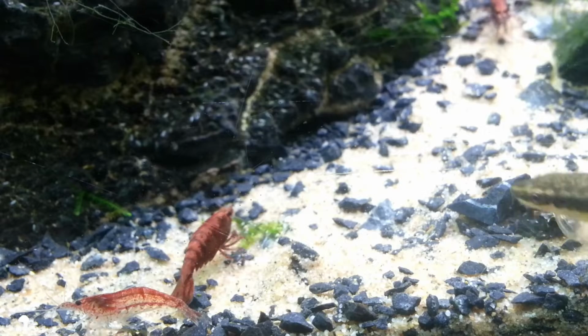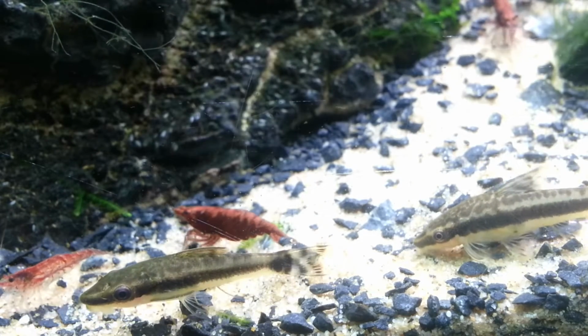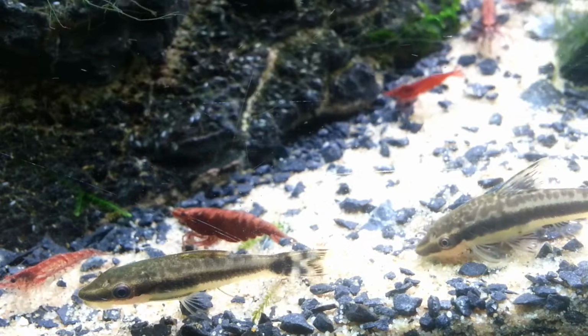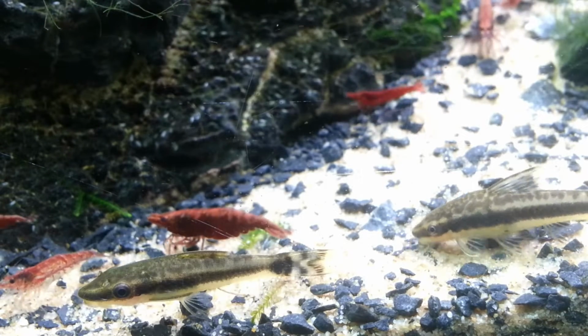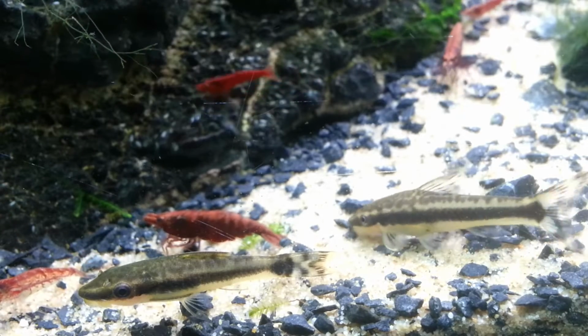It also still helps having a lot of hiding places, because like I said, the green thread algae helps, but also all the rocks and all the other plants and all the cover they have really helps with the survival rate in the tank so far.